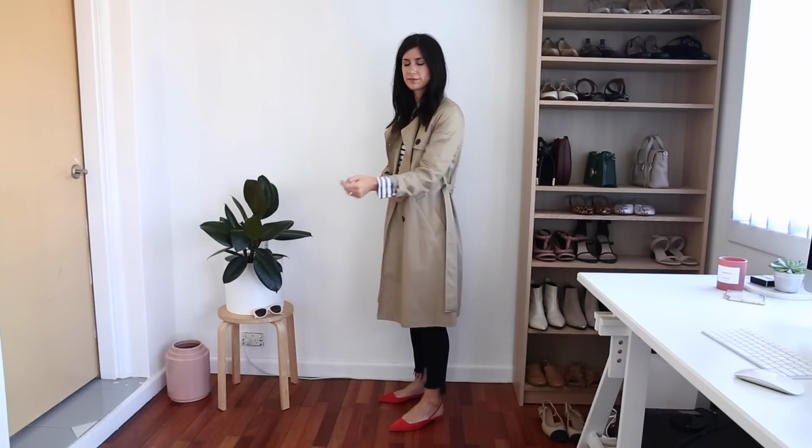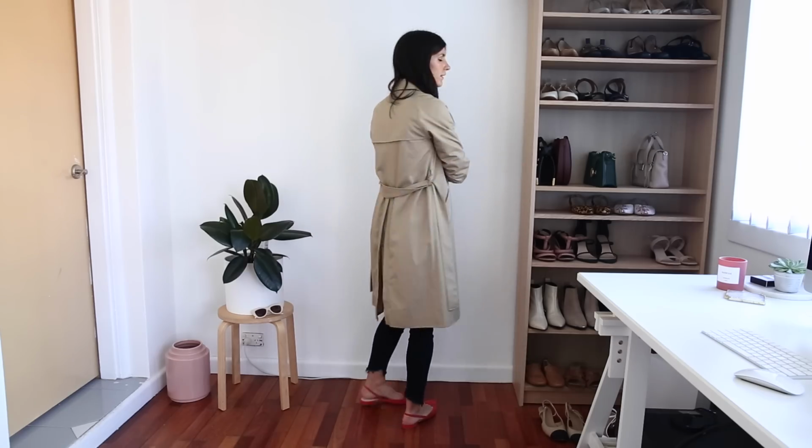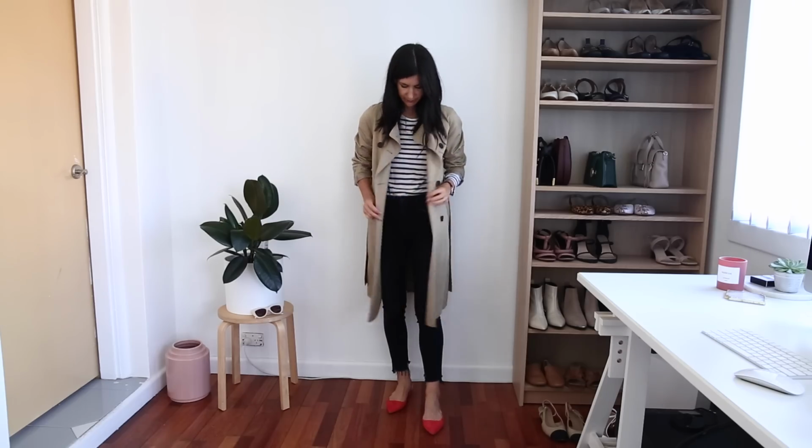This one here that I've got is from Everlane, and I've had this for a number of years now. I am kind of on the hunt for maybe one that's a little bit more structured, or a vintage Burberry one, so if you've got any feedback on Burberry trench coats, I would love to know down in the comment section below. But essentially there is no really one way to wear this. You can wear a trench coat with absolutely everything, and it is the perfect transitional season jacket in my opinion.